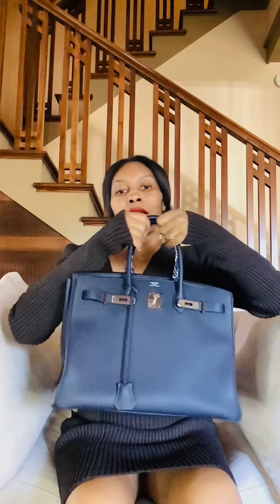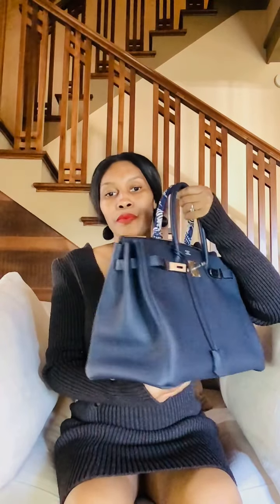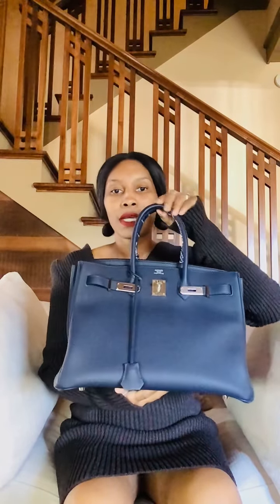I typically keep my stickers on my Birkins. I still have not taken my stickers off yet, even though I heard sometimes it won't be good because it can leave possibly discoloration or fading on the metal. But I just haven't come to taking my stickers off yet, so I leave them on. But this right here, I don't carry it as often. Hardly at all. I've carried it a few times, but I think it'll be perfect to carry for the fall with some jeans. And, like I said, I love this dark navy blue color.